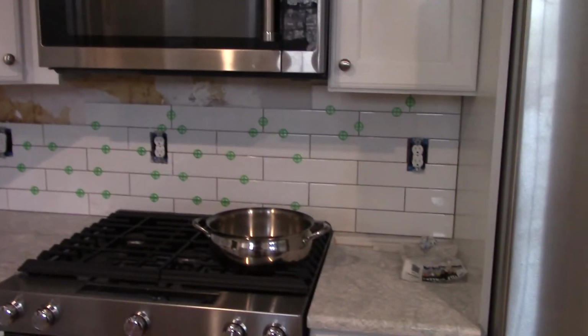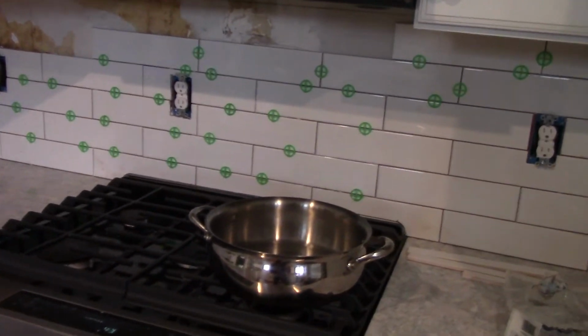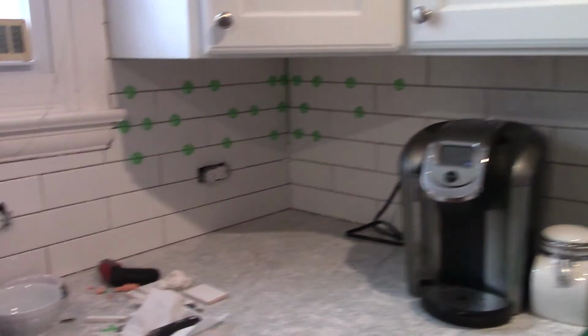All right, it is Sunday afternoon and we're done for today. I ran out of spacers. Plus, I don't really want to go outside and cut any more tile. And let me show you why.